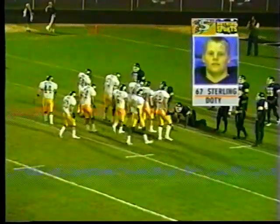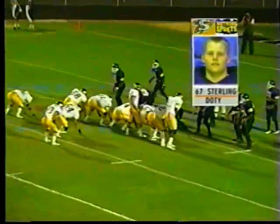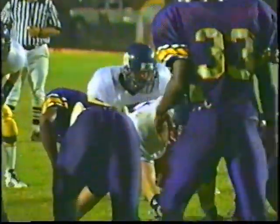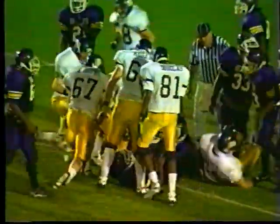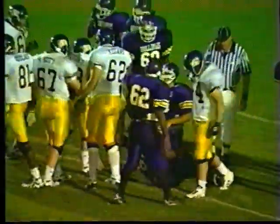So now it's 2nd and goal to go from the 5. Kendall again is under center. Kevin Wright takes the handoff over the left side. He gets inside the 5 to about the 4-yard line. It'll set up 3rd and goal to go from just inside the 5.